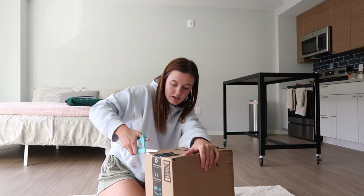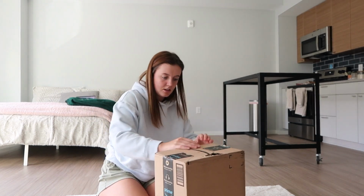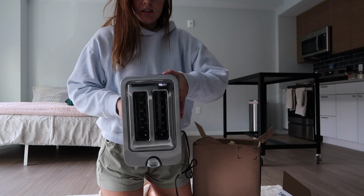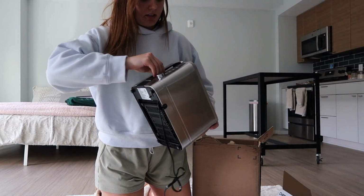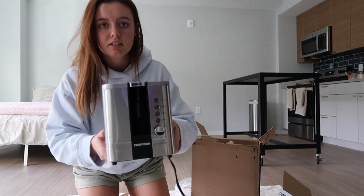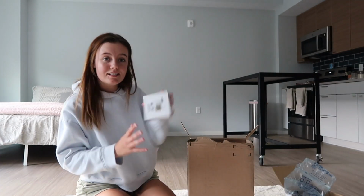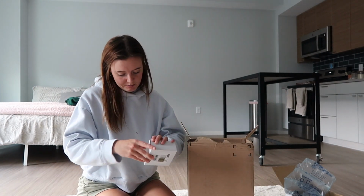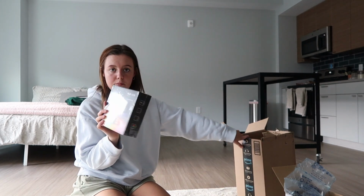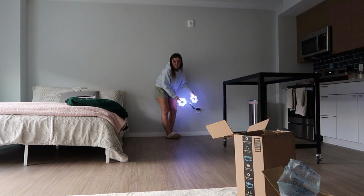Let's see what we got. It should just be a toaster and some other things. Toaster. Very simple stainless steel. It's got big openings. And then you can push this down, all the buttons. This is a phone tripod. And I got, this is like Christmas. Then I got salt and pepper shakers. And lastly, I got LED lights because I want to put them behind my TV.